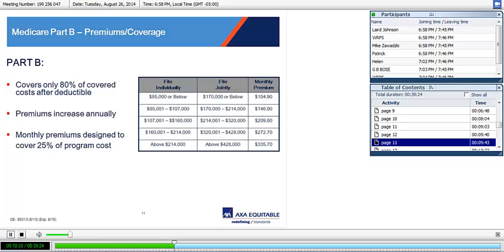This was put into effect as part of the Affordable Care Act back in 2010. Effectively, higher income individuals will have to pay higher premiums for Part B coverage. Now, they're going to get the same exact coverage. The medical coverage itself doesn't change, but their premiums are going to be driven off of their income. So if you're a higher income individual in retirement, and your modified adjusted gross income, if you're filing jointly, is more than $170,000 per year, you're going to have to be aware that your premiums could be significantly more.